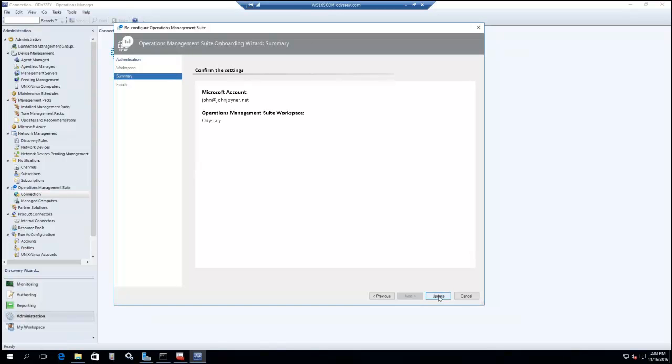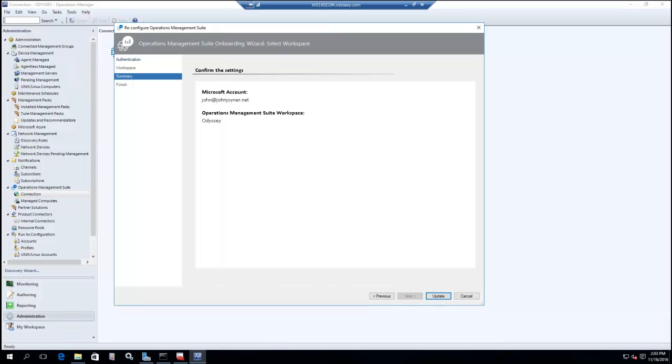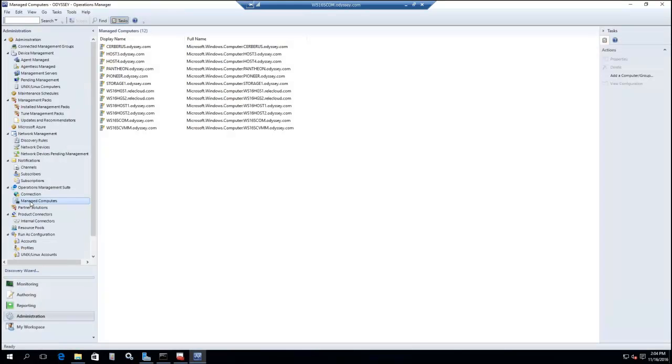Basically, this dialog will enable you to enter your credentials and select the OMS workspace that you've defined. So you essentially go to the OMS portal, create a workspace, and then by configuring your Operations Manager suite connection here, you'll be able to select that workspace. You'll see the name there just as I did.